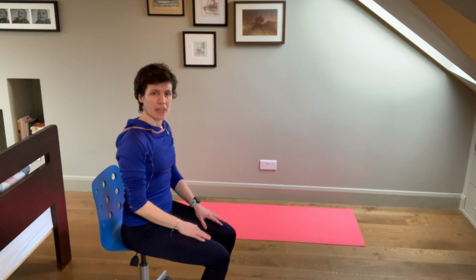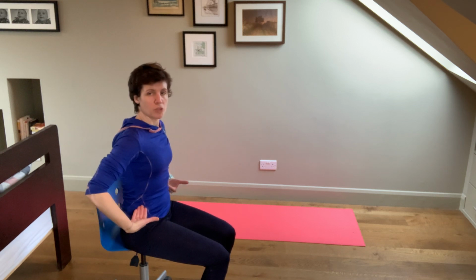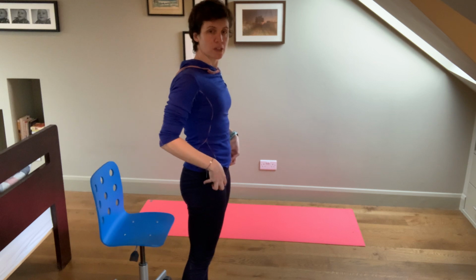Next problem is hip flexors, which are here, in this position just shortened the whole time. So they get really tight, and then what happens is we have problems extending fully through the hips if they're just too tight, okay?